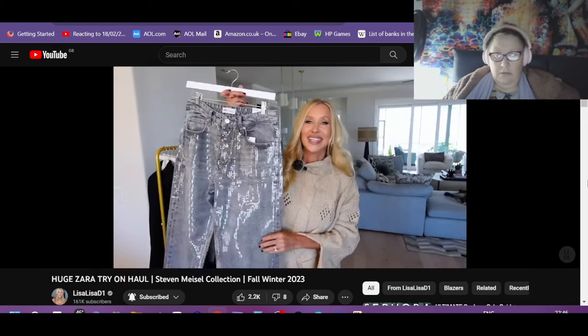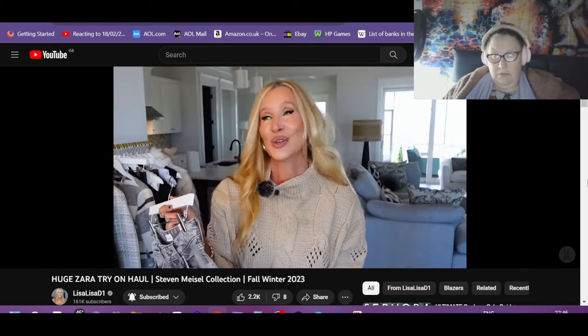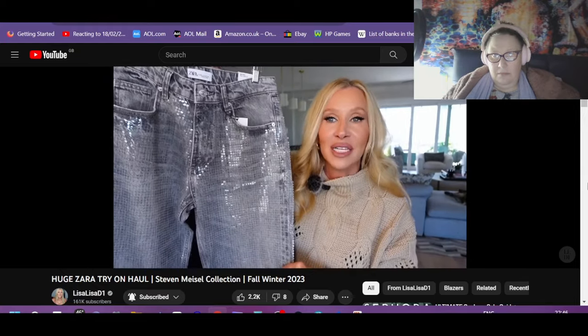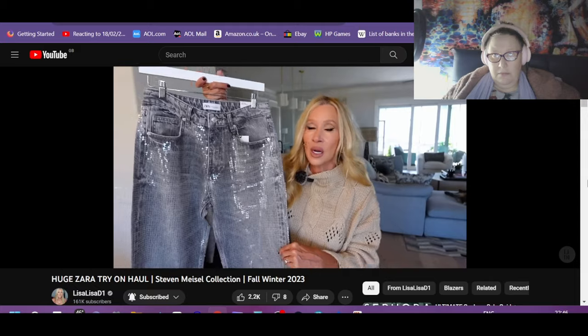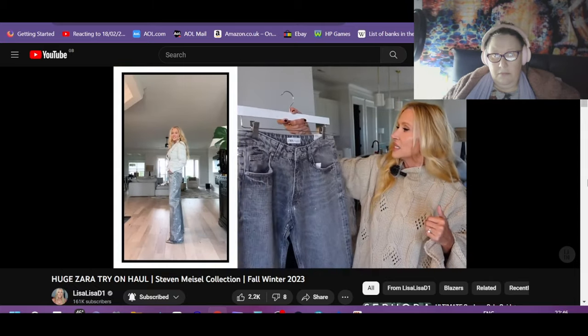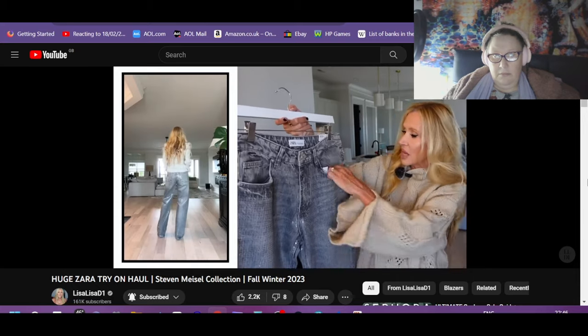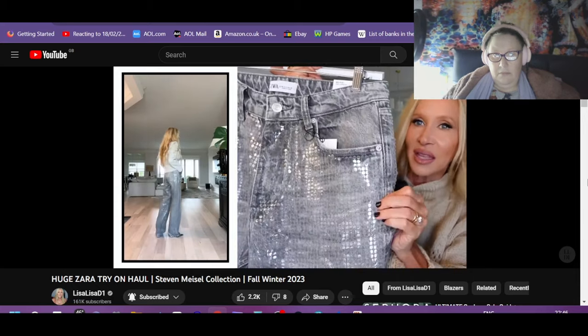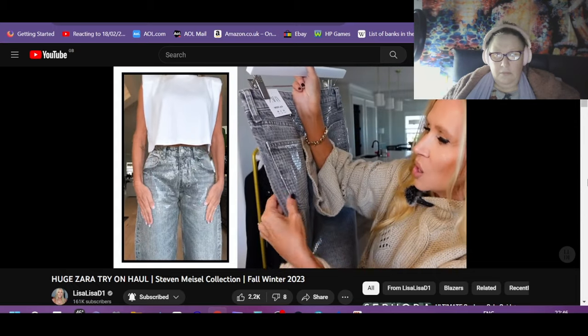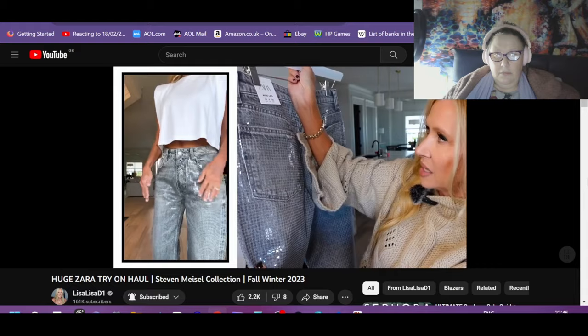Pretty. Okay, these jeans are so good. They are crazy, but in the best way, and they fit so well. When I put them on, I was like, oh my gosh, they just hung perfectly. And I did get the size 6, they're mid-rise, full length. And as you can see, they have these little clear sequins on there, but it's kind of like a coating on the denim. Plastic.